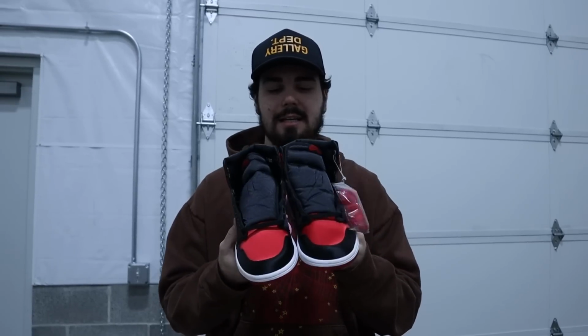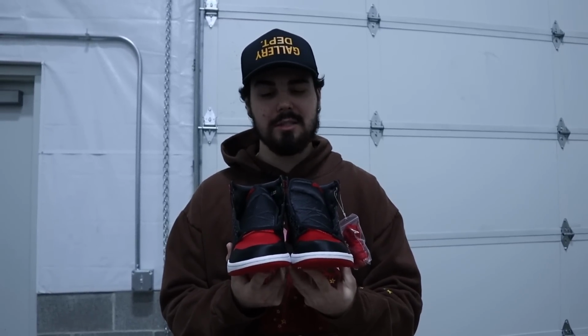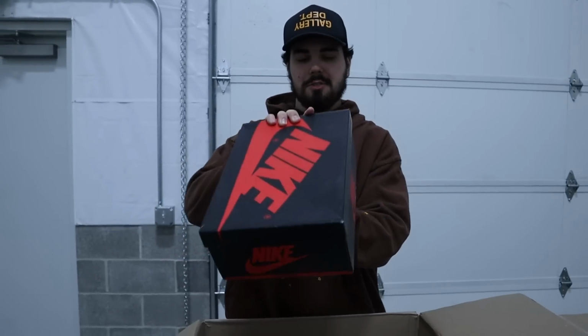I actually got a satin shatter backboard, like black and orange shatter backboard. It's a one of one promo sample. I sold those a while back, but like I said, a one of one. So I love the satins. This is the last pair in box number 2.